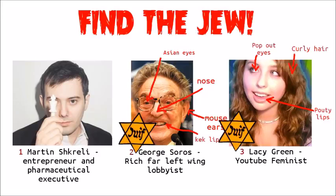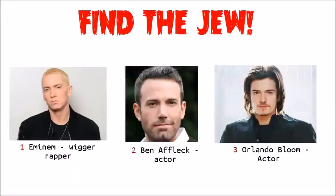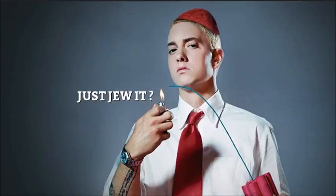Let's play another round. Here we have Eminem, the Wigger rapper, Ben Affleck, and Orlando Bloom, who are both actors. I'll give you a minute to analyze their faces. Well, none of these guys are Jewish, by the way. Haha, I tricked you. Neither of these men have enough Jewish features to be considered Jews. They all have very white-looking eyes, naturally straight hair, Gentile lips, and proportional faces. Eminem is a Wigger, but his manager is a Jew, not him.